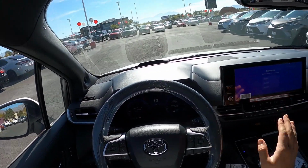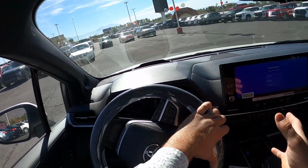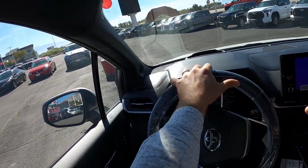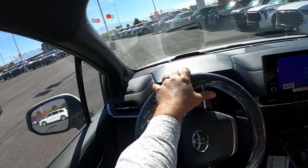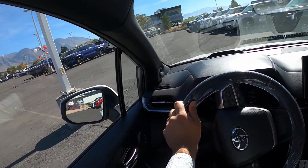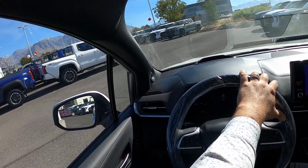The thing that the Sienna has over the other minivans is a couple things. Other manufacturers are now offering all-wheel drive. That was a big thing for the Sienna for a long time. But still, all-wheel drive is standard with the Sienna, whereas with the other manufacturers like Chrysler, you've got to get a specific package. Honda doesn't even offer it. Kia doesn't even offer it. So there is that part of it.